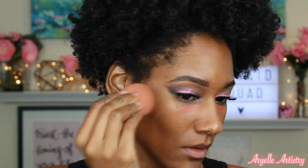So I'm just taking my Beauty Blender. You see how the tone is better? Even though it's darker than my neck, I just blend it because you guys know that my neck is lighter than my face. I decided to get this shade because summer is coming up. I don't want to have to get another shade. But yeah, I think, see, like this is so nice.